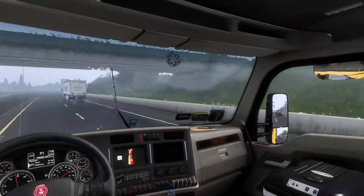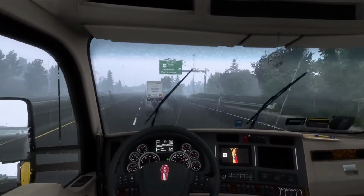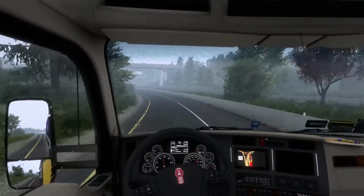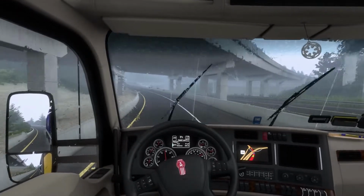Oh, we're going to have to get over here. You going to let me over? Exit right. Aw, thank you. And right at the last second, just like real life. Truck drivers don't do that, but people who are driving typically do.